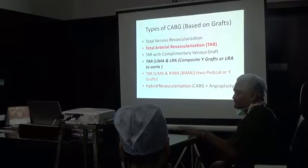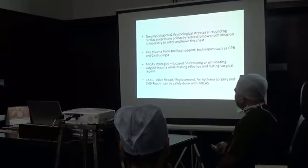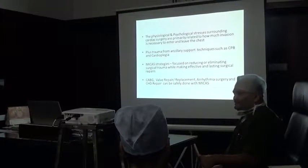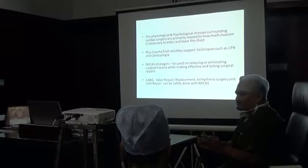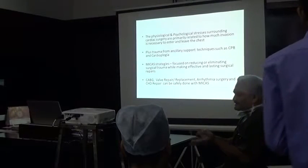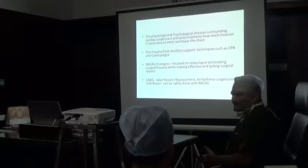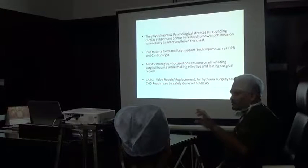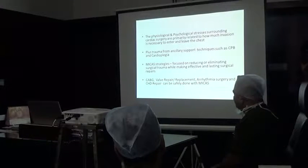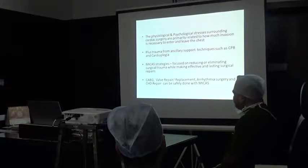Sometimes it happens in a severe bad LV, very bulky heart, or there is some adhesion behind. Sometimes the vessel is intramyocardial, it is not visible on the surface. So basically in all this cardiac surgery, the major trauma is because of the incision, how you go in, how you come out. Another trauma is the cardiopulmonary bypass. The strategy of MICAS is to reduce and eliminate this trauma, focusing on reducing and eliminating the surgical trauma while making an effective and long-lasting repair.